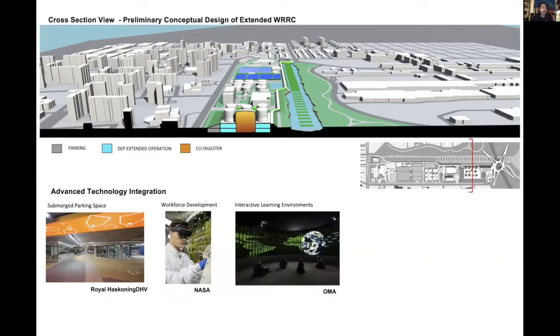Additionally, we've allocated parking, which is submerged underneath a berm that aligns with the park or the public arts mural where the digesters are located. Here we also have some spaces that can provide dynamic and interactive displays, such as advanced display boards or data visualization, and serve as educational materials.